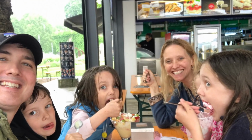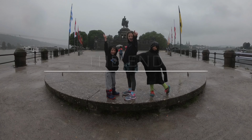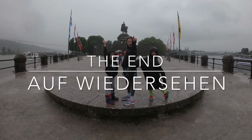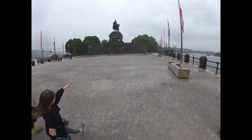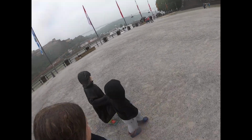And after that long walk, it was of course time for ice cream again before we headed back home. My pose. This is my pose. I don't know what I got.